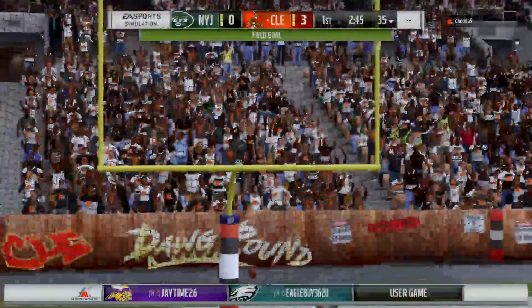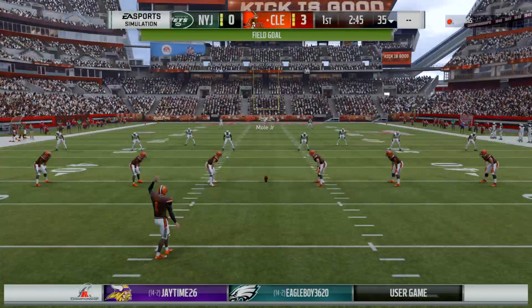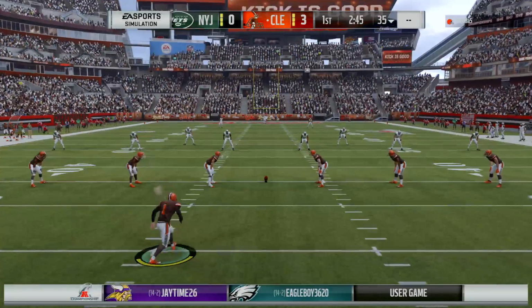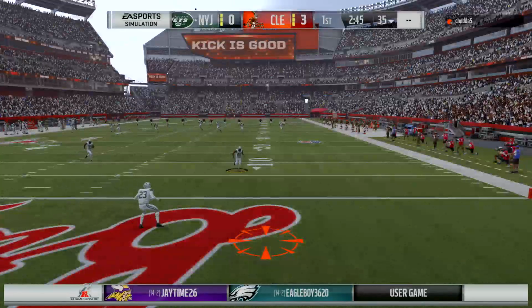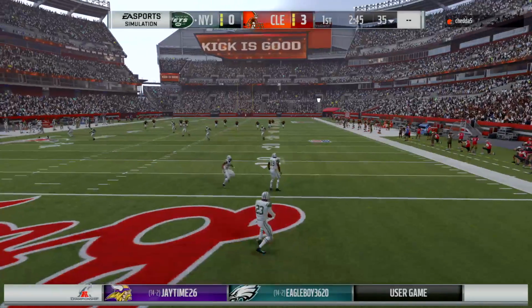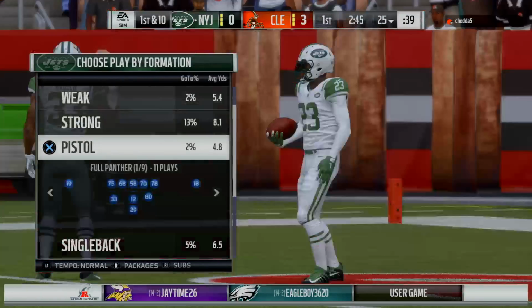And his kick is indeed good. And the Browns are out to a 3-0 lead. So a pretty good opening drive. That'll make the home fans somewhat happy. They wanted 6, but they got 3 in the early lead. And they should be happy. The guys look good getting down the field. That's got to give them a little bit of hope that good things are in store here today for them.